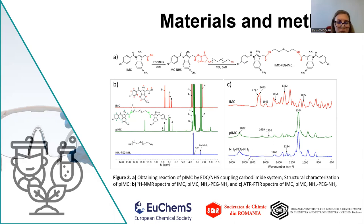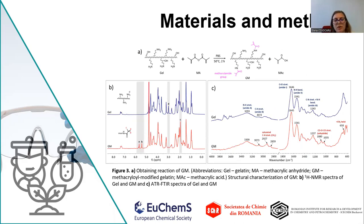Figure two shows the obtaining reaction of the prodrug between indometacin and polyethylene glycol diamine using the EDC NHS carbodiimide system, and also the structural characterization by proton NMR spectroscopy and FTIR spectrometry. While figure three shows the obtaining reaction of gelatin methacrylate between bovine gelatin and methacrylic anhydride, along with NMR and FTIR spectra, which demonstrated the successful functionalization of gelatin with methacrylate groups.